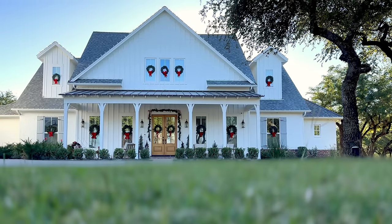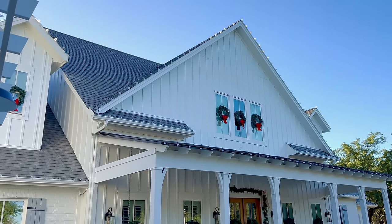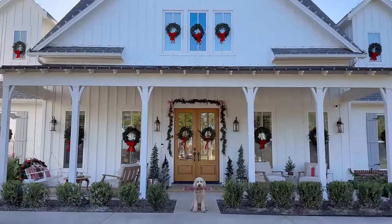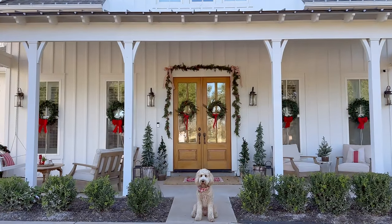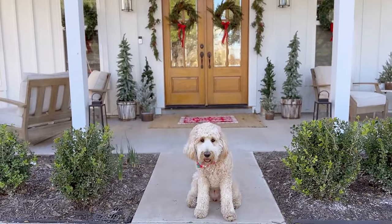First, let's take a look at the porch. We have wreaths on all the windows with red bows, and there's lights on all the eaves, so stick around to the end to see it lit up at night. I put a lot of thought into the design of this house, how it would look at Christmas time. And so I really love seeing all these wreaths on the windows and the garland over the door. Bonnie's gonna show us around.